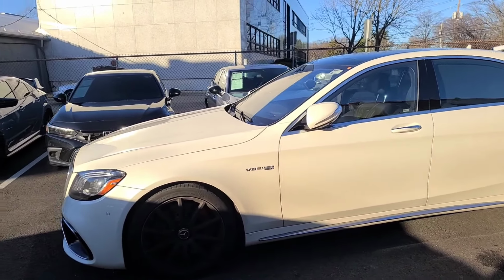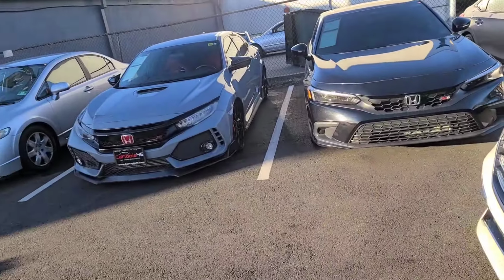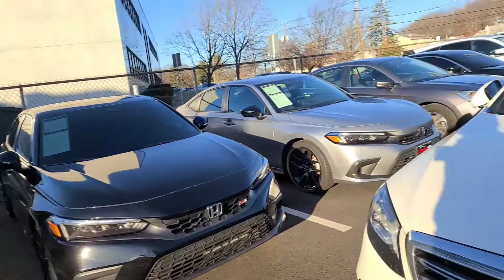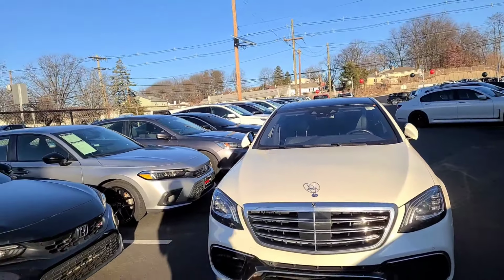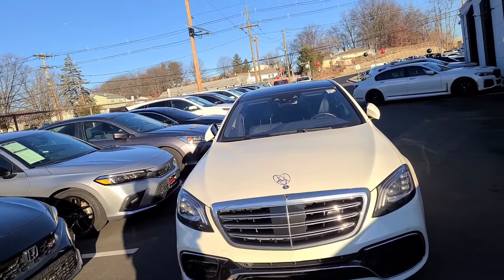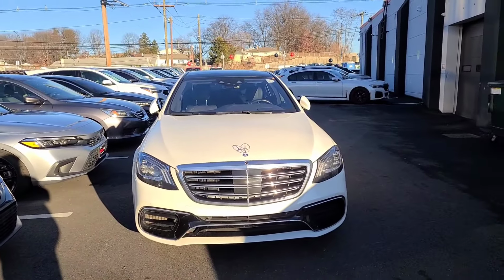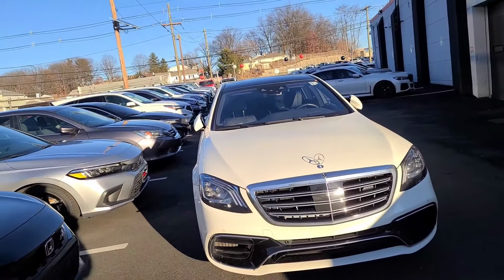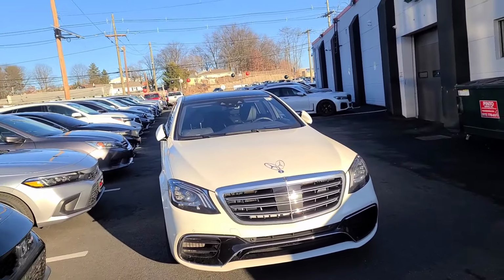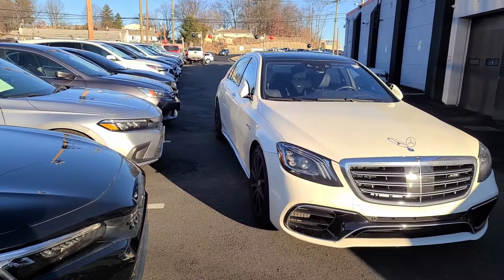So I'm at a hard point now where I'm pretty much financing the car. It's gonna come up to a lot, because if it's 60 grand before taxes and fees, I'm gonna be financing like 60 grand for the car. I didn't really want to go that high. I came here and I wasn't looking to purchase the car. I might just walk away from it.